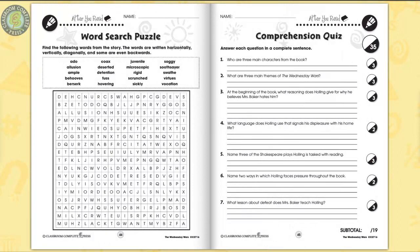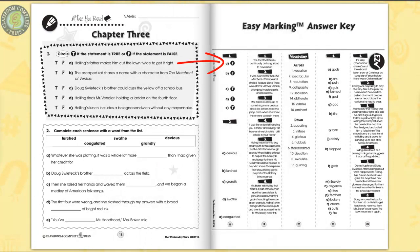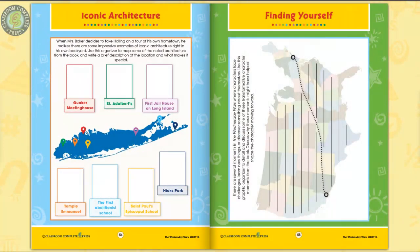A word search puzzle and comprehension quiz ends the unit. The easy marking answer key works by lining up perfectly with the matching question pages. 3 color posters, which are graphic organizers, complete the resource. Map out some of the noted architecture described in the book.